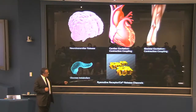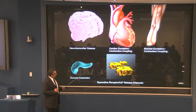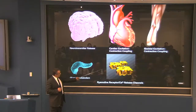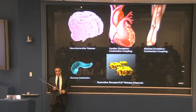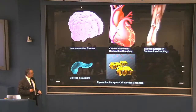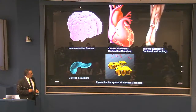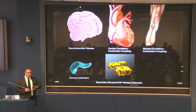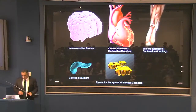They are homotetrameric channels, and they sit on intracellular membrane, either sarcoplasmic or endoplasmic reticuli, and they're tetramers with 4 identical protomers. And this little blue molecule here, you'll hear more about that, is called FKBP12 or calstabin, and it stabilizes the closed state of the channel, and under pathologic conditions that are caused by stress, oxidation, phosphorylation, it can be dissociated from the channel, enabling a leak of calcium, which can be pathologic.